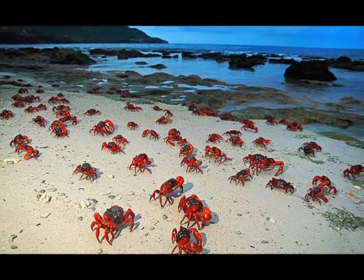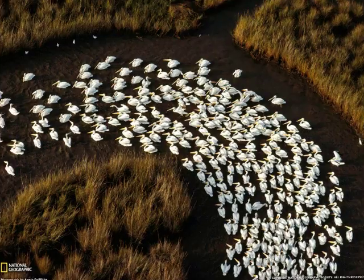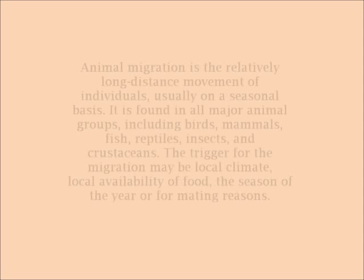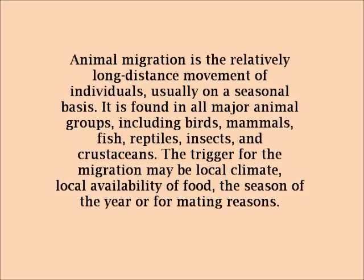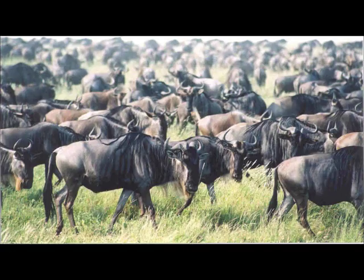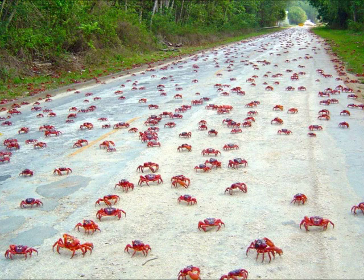Examples of migratory animals include Christmas Island crabs, stingrays, white pelicans, sea turtles, and whales. Animal migration is the relatively long-distance movement of individuals, usually on a seasonal basis. It is found in all major animal groups, including birds, mammals, fish, reptiles, insects, and crustaceans.